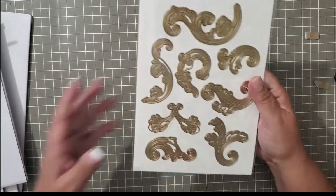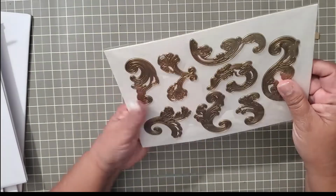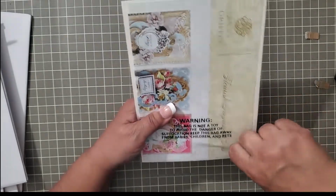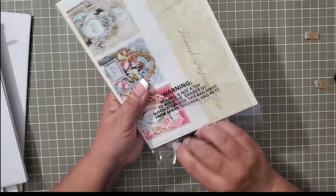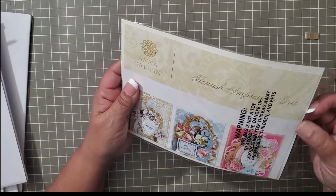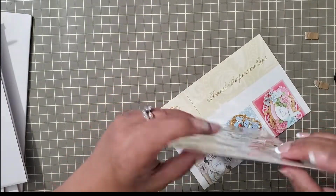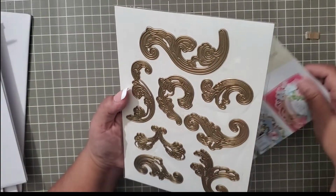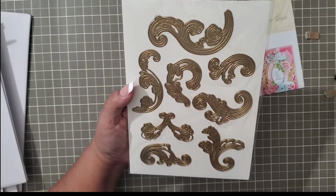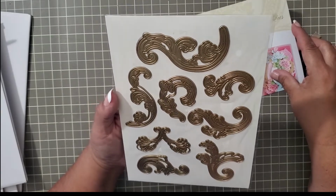These are the flourishes. These are the impression flourishes that you can do. I do not have Anna's inks to do these with. I wanted them just because they were flourishes, because I think it's going to look fabulous on gold, on her gold paper, or any gold paper that I have. And I'm willing to try it with ink too. I believe you have to use pigment-based ink with them, but they are so pretty.